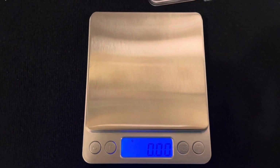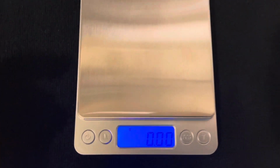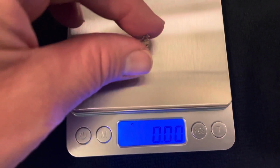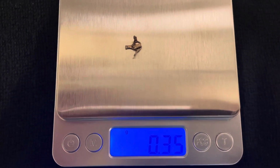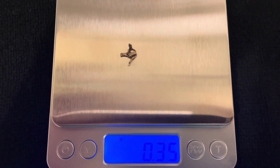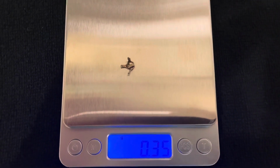All right, everybody. Here's this tiny little piece of gold that we got on our hunt. We're just going to weigh it, and this is in grams. Just to show you how small it is, it's just over 1/3 of a gram. That's how small it is. Not even a gram. That's okay. We'll take it.